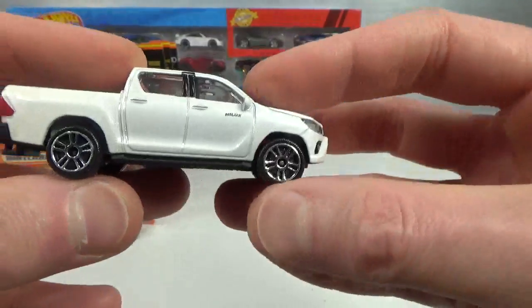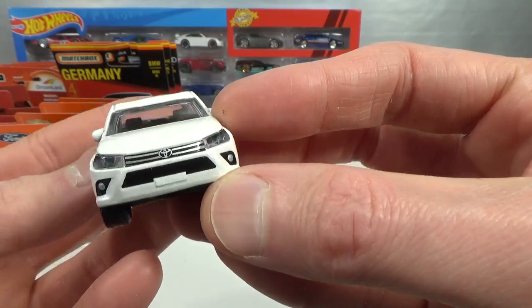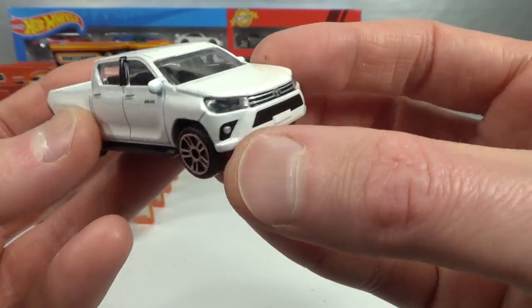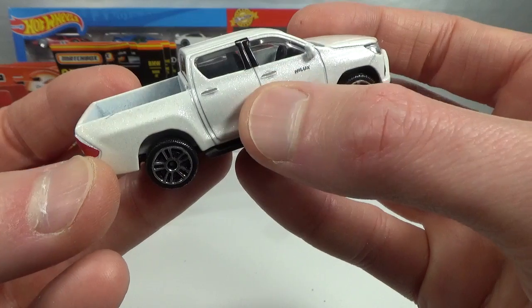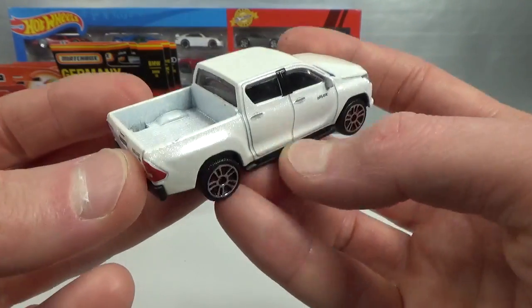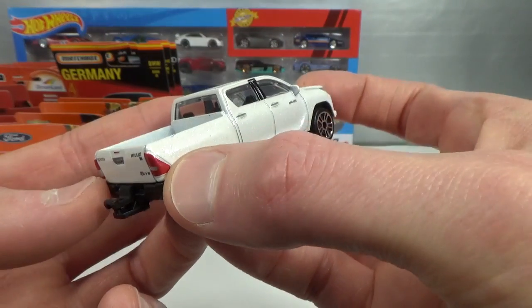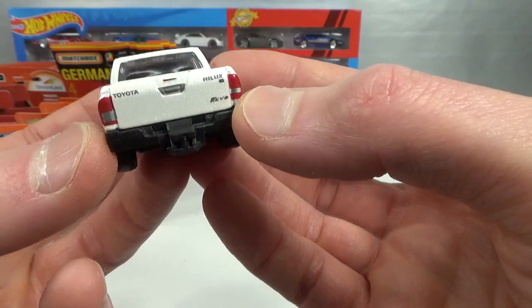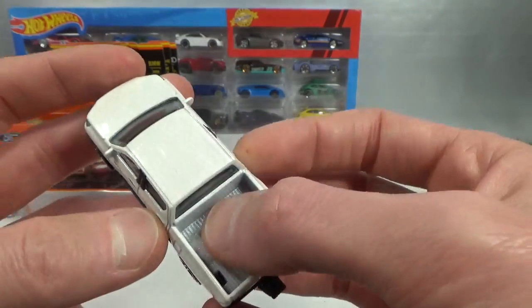It's got suspension, lens headlights, and also lots of details in the front. Got the deco on the side, B-pillar painted black, and then the Hilux door handles. Also got the running boards as part of the base, and then we got the tail lights, the wraparound, and lots of details on the back too. It's got the trailer hitch, full metal bed.